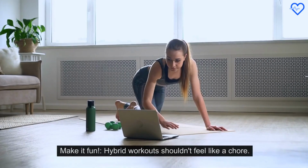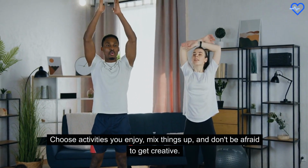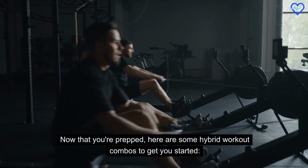5. Make it fun. Hybrid workouts shouldn't feel like a chore. Choose activities you enjoy, mix things up, and don't be afraid to get creative. Hybrid workout ideas. Now that you're prepped, here are some hybrid workout combos to get you started.